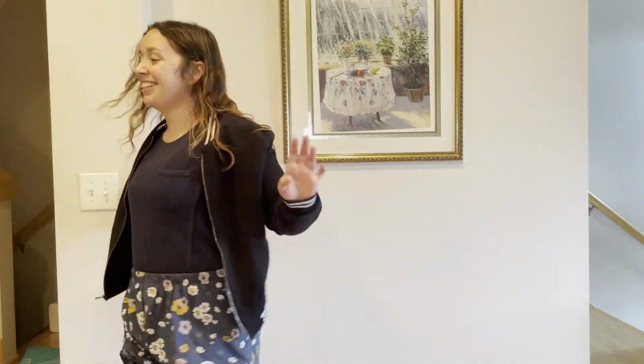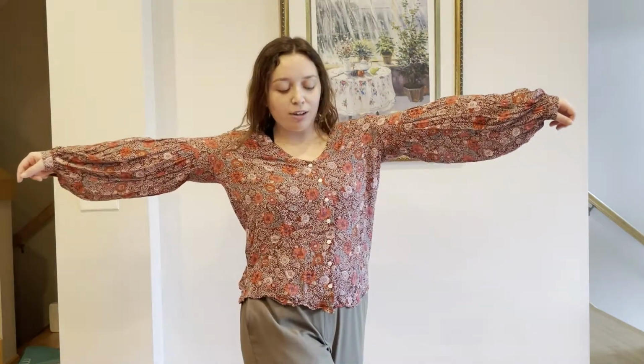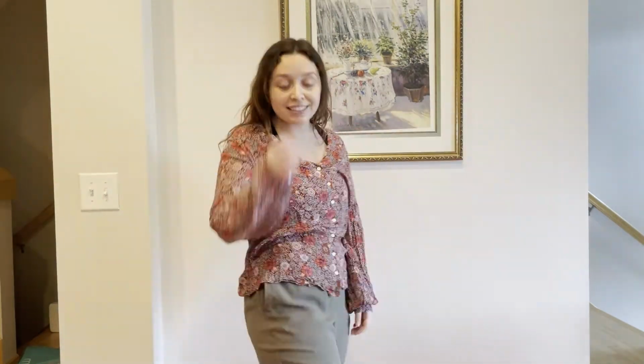Why does putting on clothes make me so hot and sweaty? Jesus, goodness gracious. Okay, and redo. I feel like a pirate. The cat just ran between my legs.